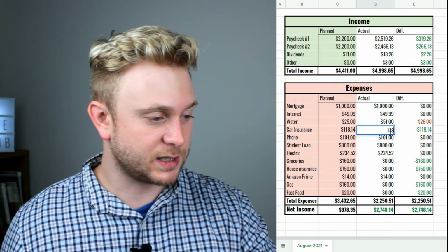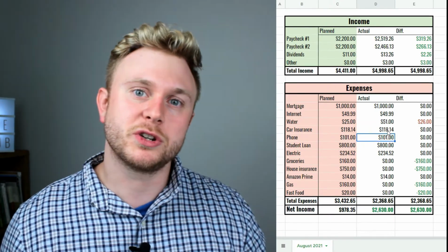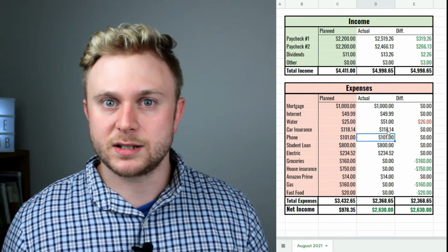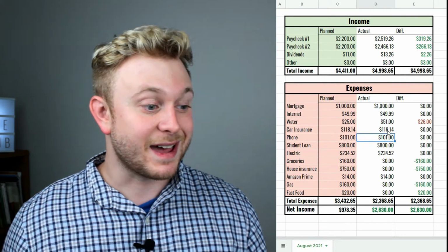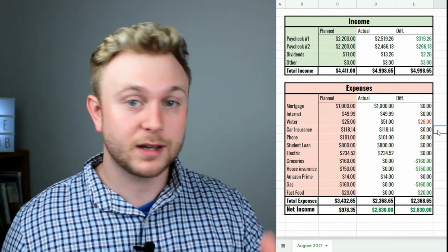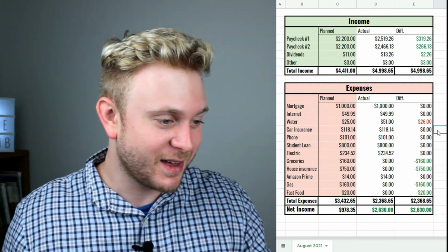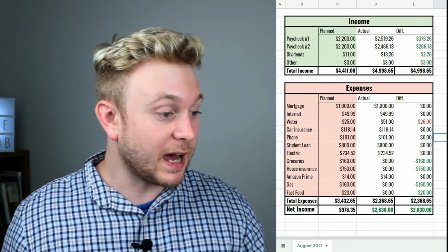That's $118.14. And that's one of those things that's going to be pretty consistent over the course of the months. Actually, I did get a notice that it might be going down by another like $10, which is good. Must be because I'm a good driver or something like that. I don't know. But I'm not going to question it when it goes down.